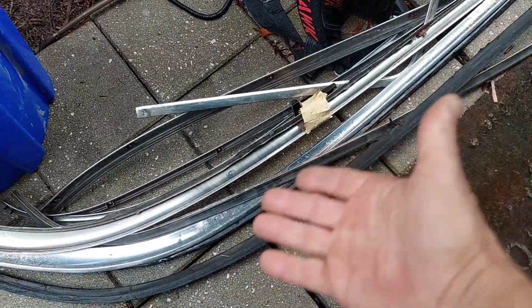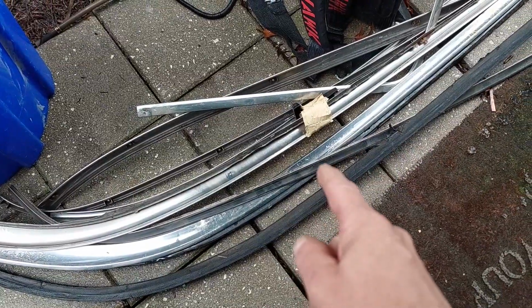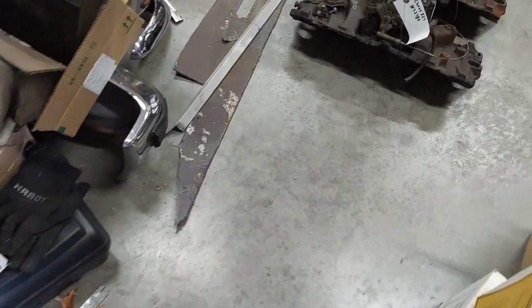Same way with all this trim. I saw, I think there's 2 long pieces that are 56 Chevy 4-door hardtop. So it's the roof trim. So I'm sure somebody out there needs that. Let's take a look in the garage. What I've already brought in here.